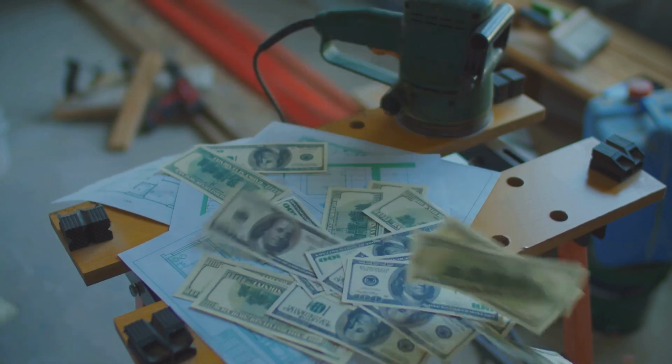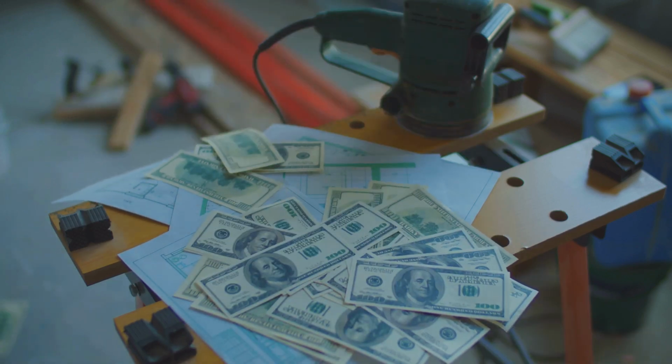It's a tool that helps you manage your money effectively, ensuring that you have enough to cover your expenses and save for the future. Think of it as a map that guides you towards your financial goals, helping you avoid the pitfalls and stay on track. Without a budget, it's easy to get lost and end up in financial trouble. But with a budget, you have a clear path to follow, making it easier to achieve your financial goals.